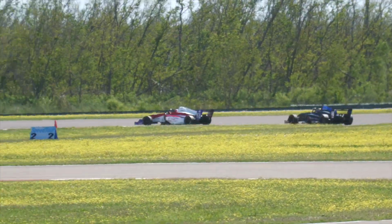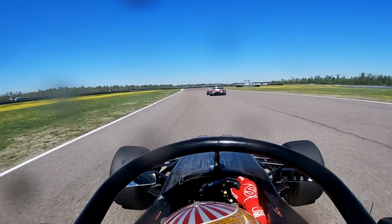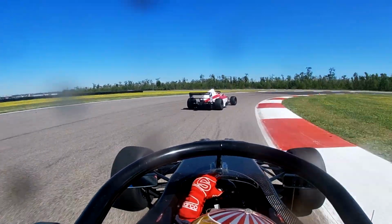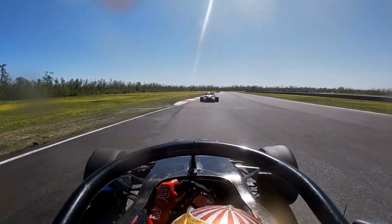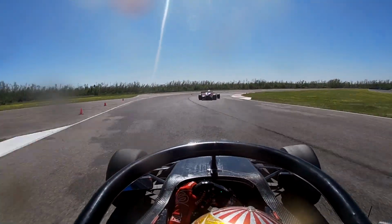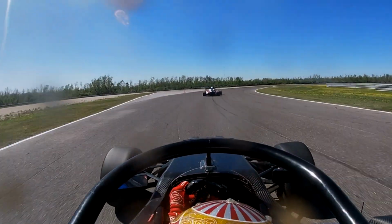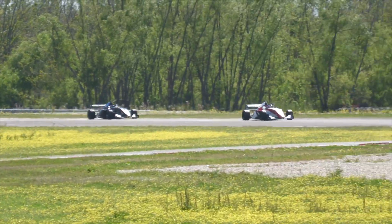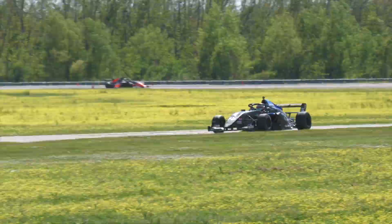Once again, ebb and flow of the interval between our leaders as Raoul Hyman gets a good lap and is able to close right back up on Matt Clark. This one may not be over yet. As Clark doing his best to maintain that advantage. Maybe 3 car lengths separating the two of them as they exit turn 7.